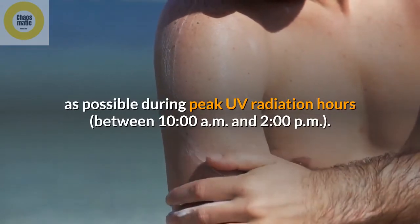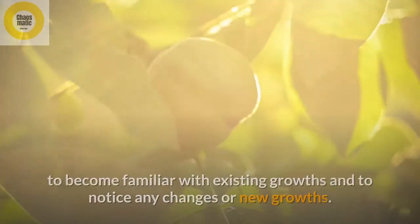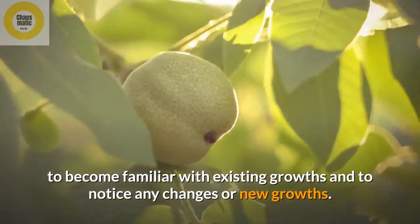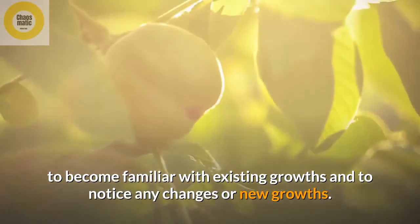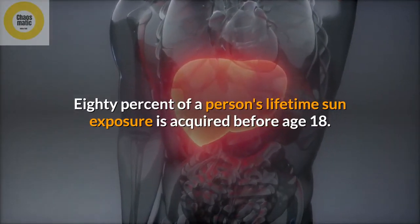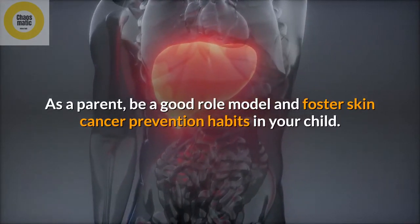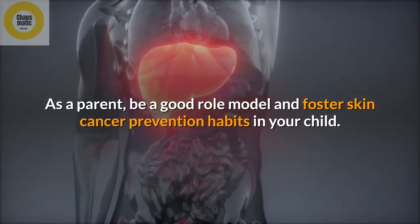Perform skin self-exams regularly, at least monthly, to become familiar with existing growths and to notice any changes or new growths. 80% of a person's lifetime sun exposure is acquired before age 18. As a parent, be a good role model and foster skin cancer prevention habits in your child.